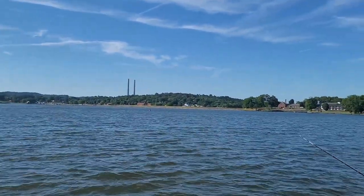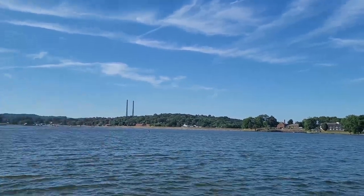I wouldn't really call Kingston beautiful. Well, it's pretty right here, other than the billowing steam stacks over there at the coal fire plant.